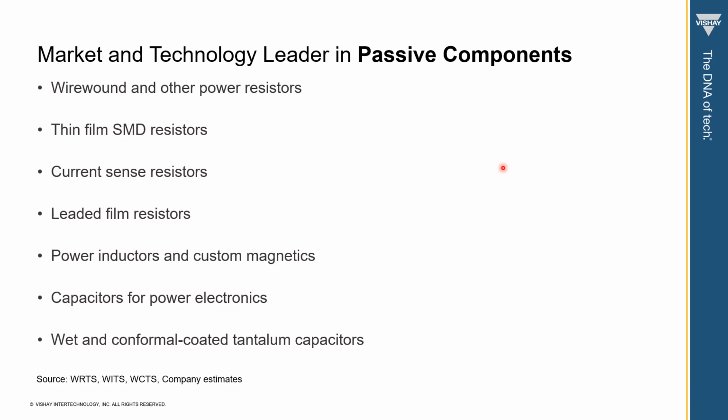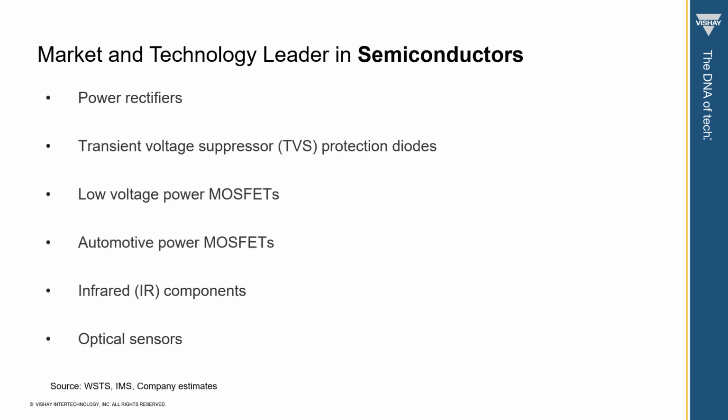Market and technology leader in passive components: wirewound and power resistors, thin film SMD resistors, current sensing resistors, which later I will give you a summary of, and liquid film resistors, power inductors and custom magnetics, capacitors for power electronics, wet and conformal coated tantalum capacitors. In semiconductors, we are leading in power rectifiers, TVS protection diodes, low voltage power MOSFETs, automotive power MOSFETs, infrared components, and optical sensors.